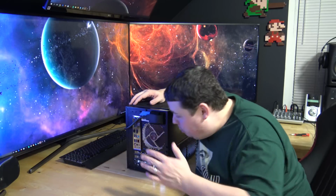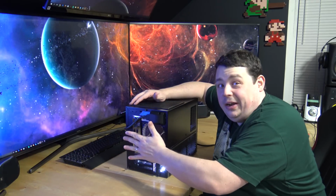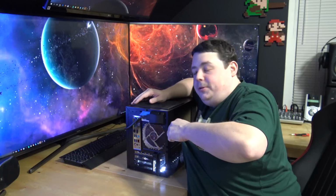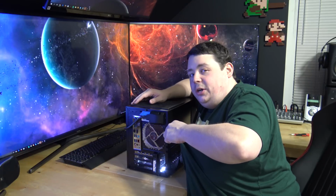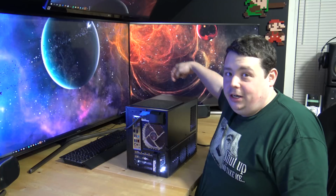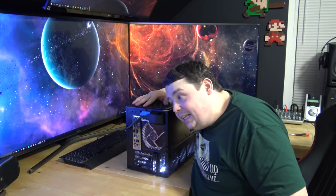And guys, you just won't believe how quiet these Noctua fans are. They move a lot of air. Like right now, a lot of air is blowing out of the back of this case. But as you can tell, I got the lav mic right up to it. That noise you're hearing in the background is actually the fan in my UPS behind that screen. You are not hearing this. This thing is dead silent.